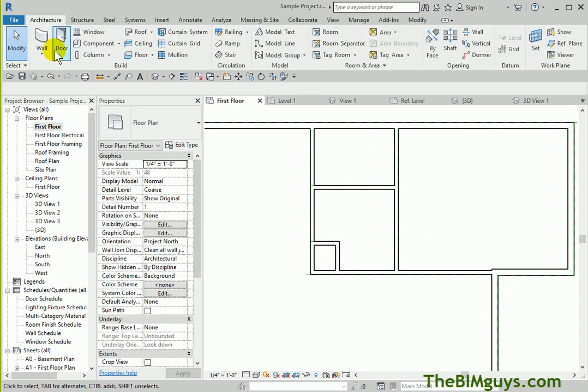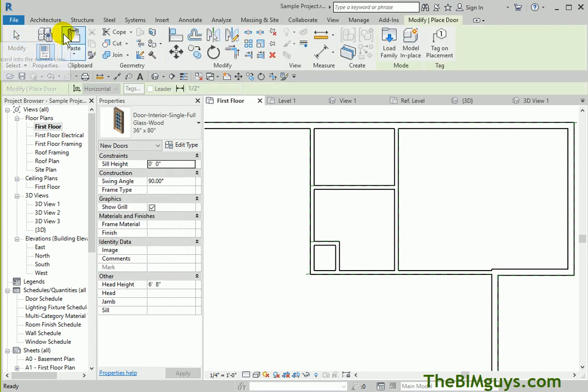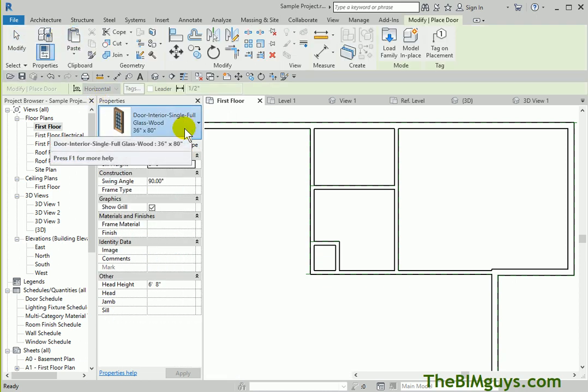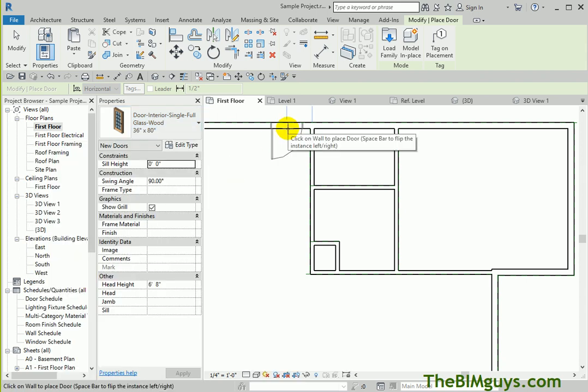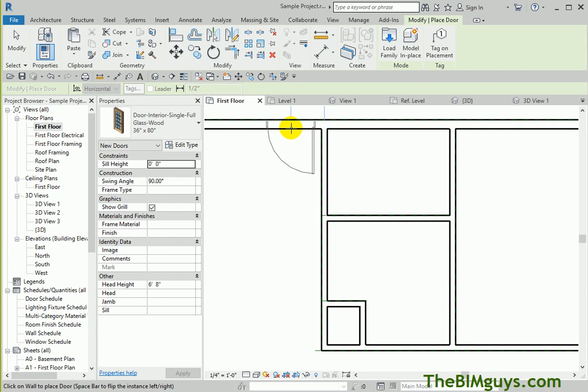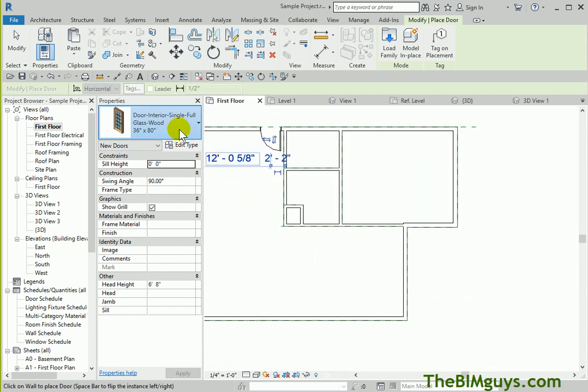Now let's go ahead and put some doors in. I hit the door button, and this is very similar to Legos, if you want to think of that. Revit is object driven, which means it's pretty much a digital Lego set. You come in and you are able to put in whatever Legos you want and pop them in like so. So there's a door. We'll pick another door now.